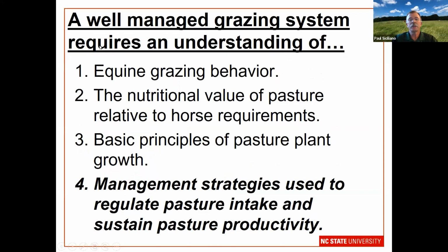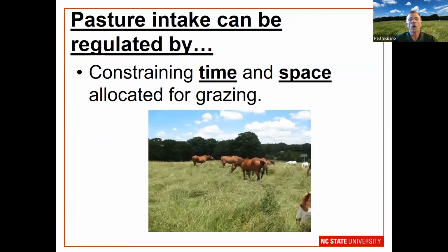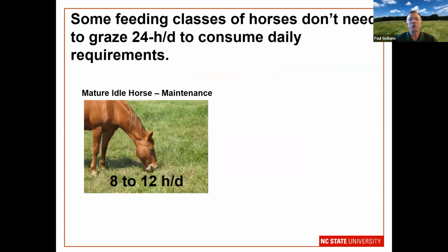So let's take information that we've talked about in these first 3 items now and see how we put that into some management strategies used to try and regulate the intake of pasture to best match it with the horse's requirements. And in turn, also keep in mind that we want to protect that plant. We want to sustain that pasture productivity. So one of the ways that we can do this is by constraining the amount of time and space allocated for grazing. Let's talk a little bit about constraining time first.